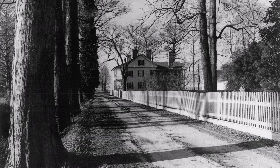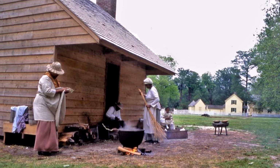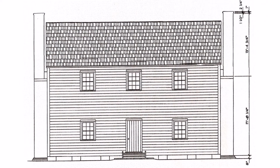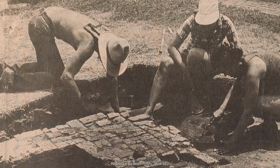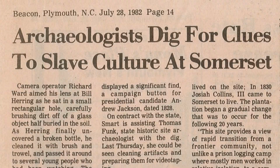Nevertheless, for a site that was only interpreting the story of the Collins family, the 1981 excavations are important as being the first archaeological project at Somerset to focus on uncovering Black history, rather than being exclusively architectural. And when students conducted another field school the following year, they shed more light on the history of Somerset's enslaved community. Stay tuned next time to learn about those excavations.